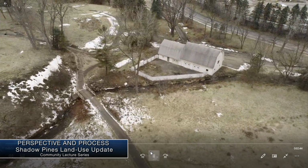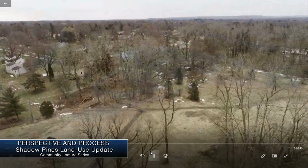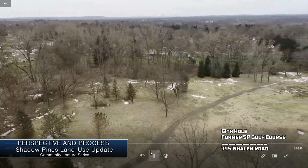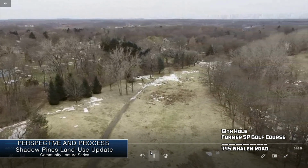This is that maintenance shop building that they used. It's got a little enclosed area on the outside. That building will not be part of the RFP. That is probably going to remain town storage or something of that nature.